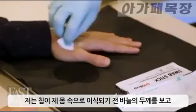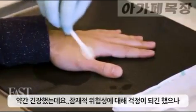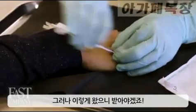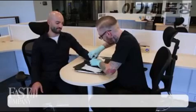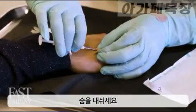I was slightly nervous about having the microchip inserted inside my body, given the size of the needle, and also nervous about what it could potentially mean for me, but here we go. Just take a nice big deep breath in, and exhale, release.